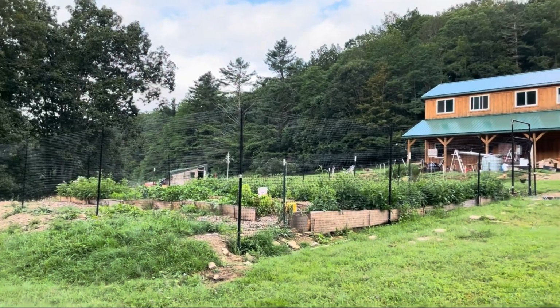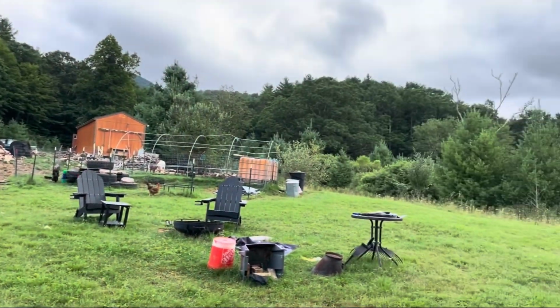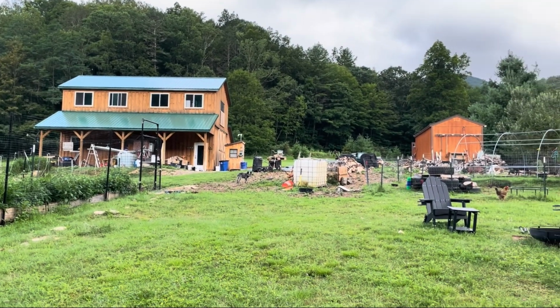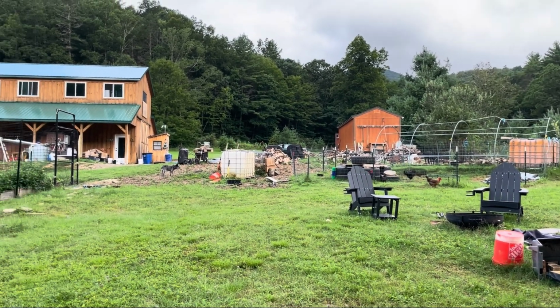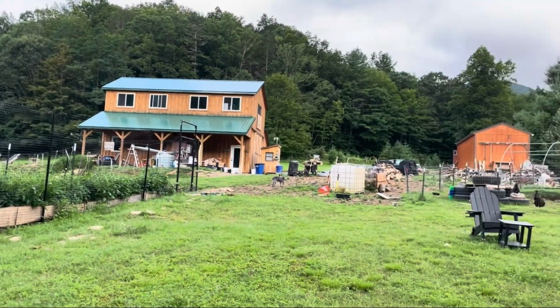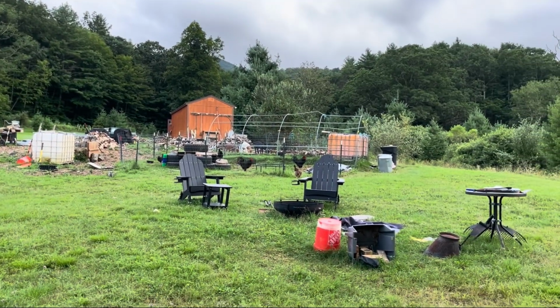Look at the craziness. This is what homesteading is when you've only been doing it for about, we're not even been here a year. September 11th, we'll be here for a year. We have no place to store things. We're going to get a storage container, shipping container, and it's just a hot mess right now. But today's all about getting the property looking good.